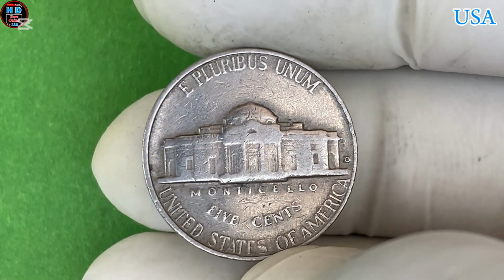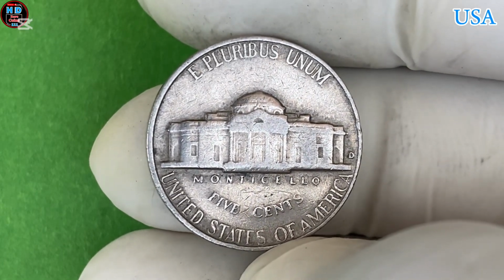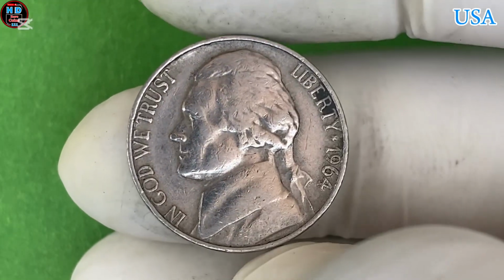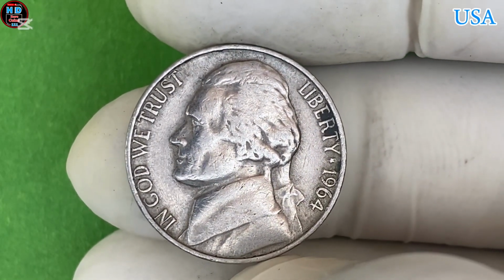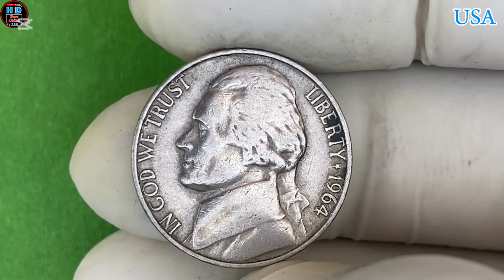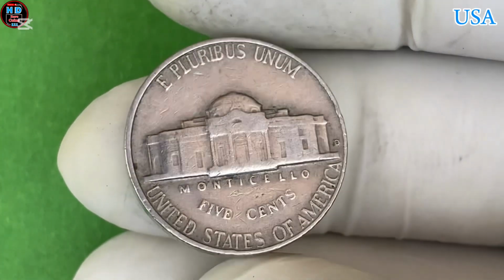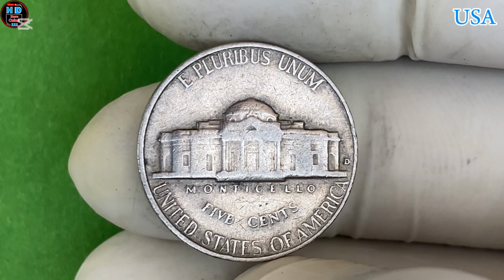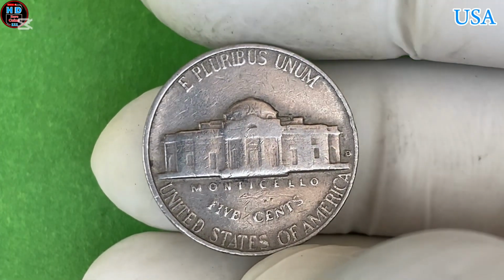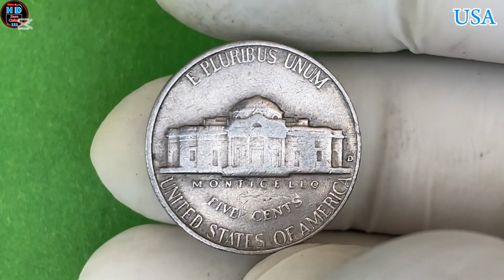Despite the 1964 Jefferson nickel being made from a composition of 75% copper and 25% nickel, with no silver content, it has still become highly sought after in the coin collecting community. The reason? It's all about rarity and condition, along with the possibility of minting errors, which can dramatically increase a coin's value. Minting errors are one of the most exciting things for coin collectors to look for. These errors happen when something goes wrong during the minting process, creating a coin with a unique flaw that makes it stand out from the rest.